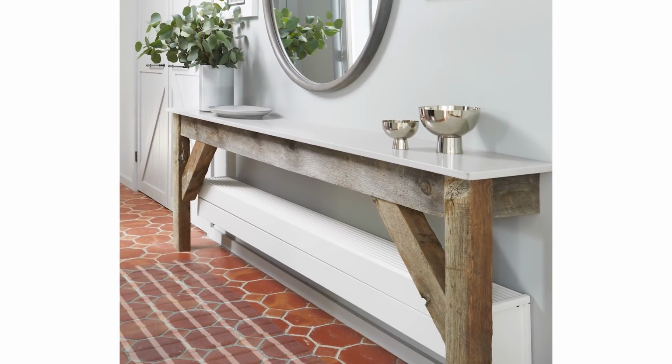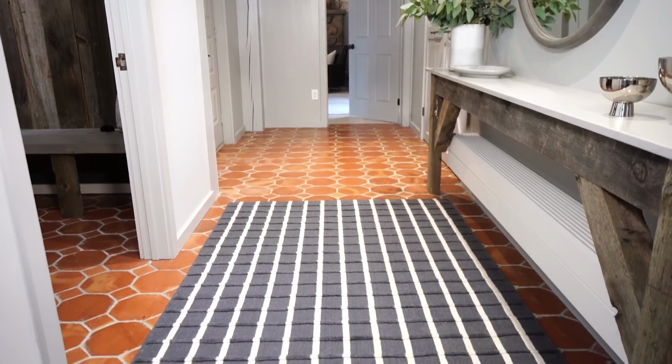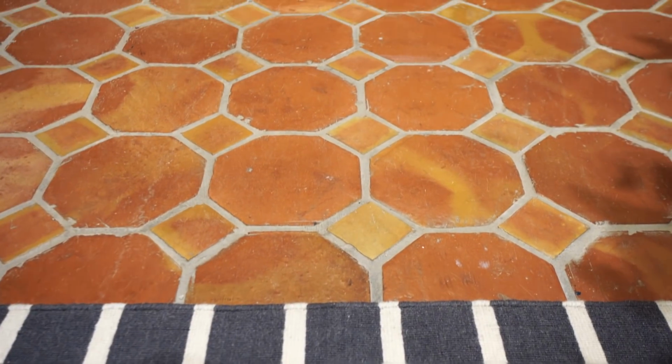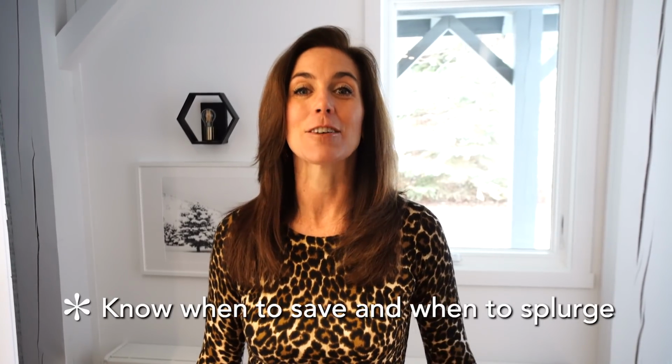So what did we do? We left the original terracotta floor. Am I glad in the end? Yes, I am. I actually really like it. I like the warmth that it gives. It is practical, it's durable, it's hard wearing, and guess what? Most importantly, my friends, this floor was free. And I think now it looks fabulous.